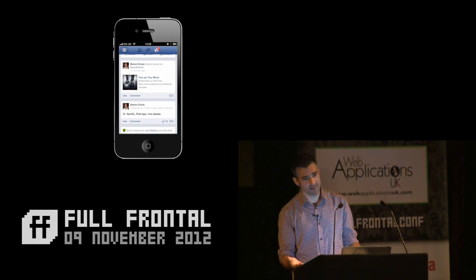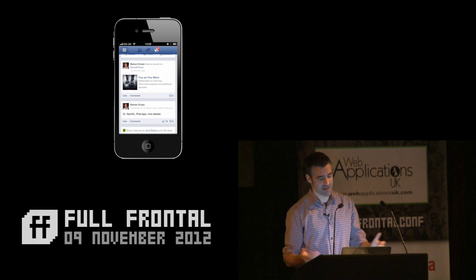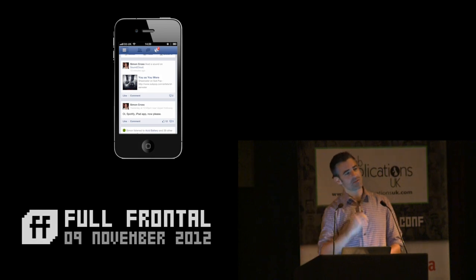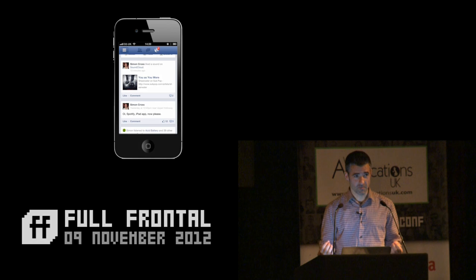But because it's twice as fast, our users consume twice as much content. That's a good thing. And our App Store rating, which isn't the metric that really matters ultimately, but it does matter to some people, went from 2 stars to 4 stars. Not because we changed any pixels, but simply because we rendered stuff with Objective-C instead of HTML5. So I love the mobile web.